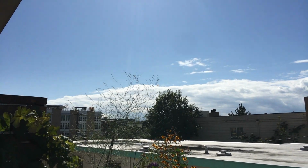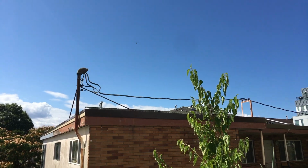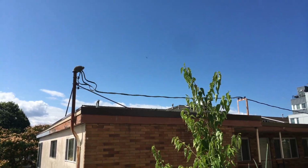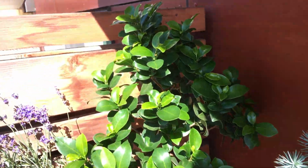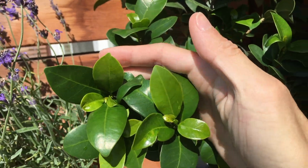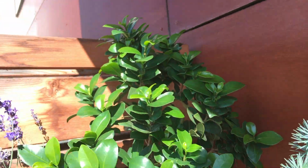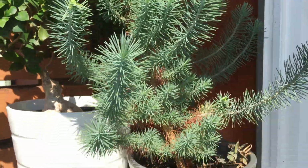It's August 25th, 2019. It's been pretty warm here in Seattle this week. Let's start the update over here as usual with the ficus tree. You can see it's sending out a lot of new leaves, so the tree is looking a lot fuller. This pine tree looks pretty much the same.